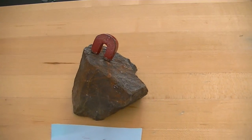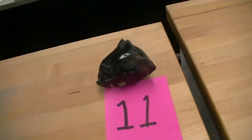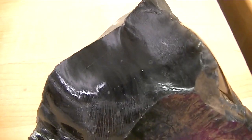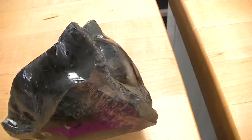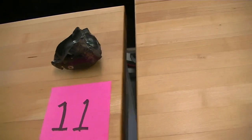That concludes the minerals, and now we go to igneous rocks, which are the more difficult rocks to identify. This black one here is fairly simple though. It's got a glossy texture, very black in color. This is obsidian. There's brown obsidian and there's snowflake obsidian that we've seen.